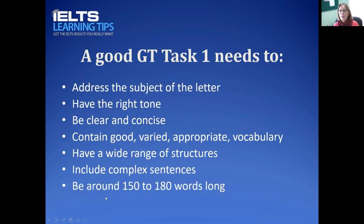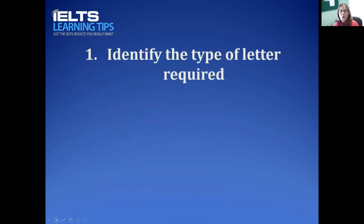And the length, as I mentioned in my previous video, must be between 150 and, I would say, 180 words. So don't make it too long. But obviously, if it's too short, then you're going to lose marks. So practice this, practice making sure you've got the right length. Okay, so the first secret is to identify the type of letter.